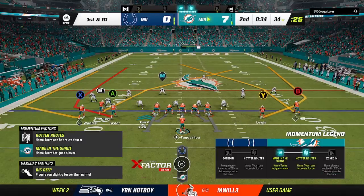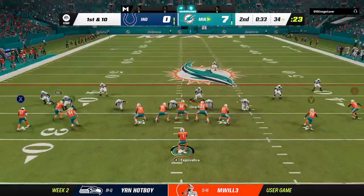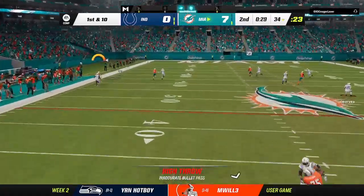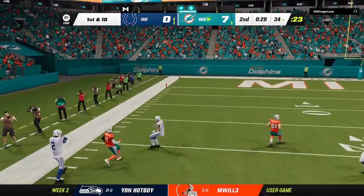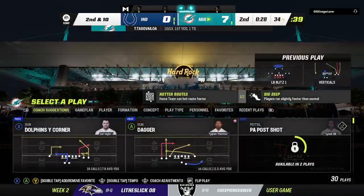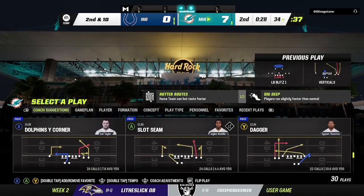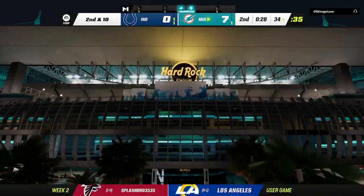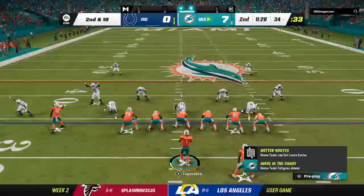Wasn't his primary target. Found a secondary guy who sprang open, probably because of his movement out of the pocket. He's going to rifle one deep left side. And it's incomplete. Took a shot, couldn't connect. A very limited time left to get into field goal range before the half, and they tried to get it all on one throw right there.